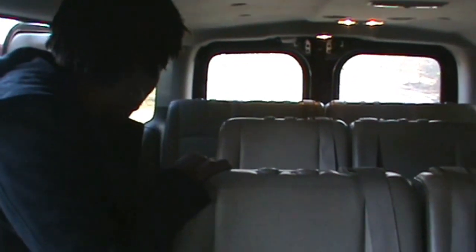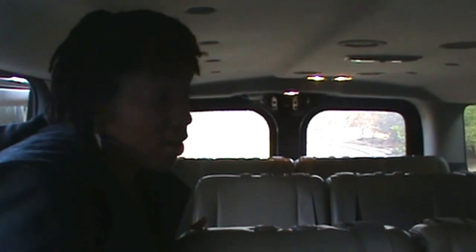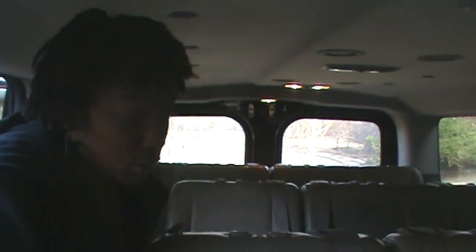So again, that's cool that you can take out all the seats. So we've hauled stuff, we've brought bunk beds home, just all kind of stuff. It essentially becomes like an indoor pickup truck, which is pretty cool. So let me just show y'all the height. So anyway, there's no floorboard.